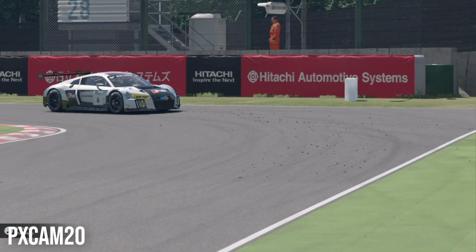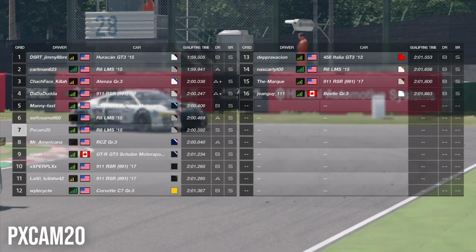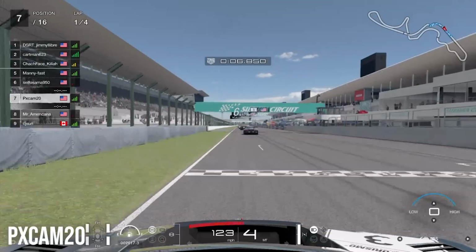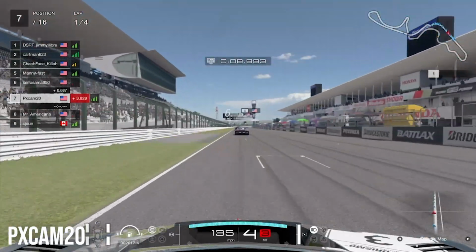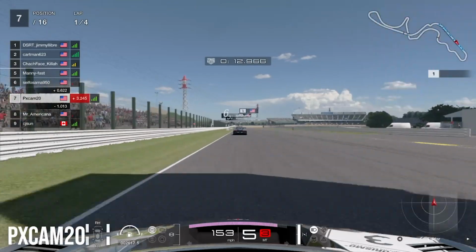Let's see what we can do on the second race here as we are starting again in 7th place, except we switched our cars. So now we are in the R8 instead of the 911. So hopefully that can bring us some positive vibes, and we could hopefully finish in a better position than 5th place as we come into our race.